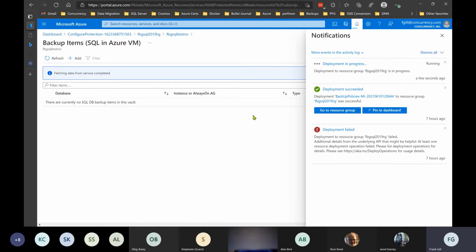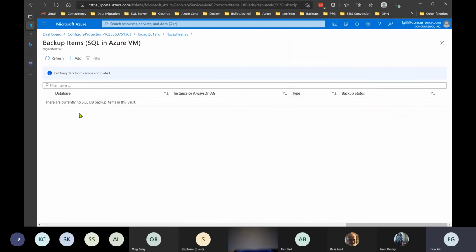But if I did have something here, it would give me the database name. It would give me the instance that database is running on. It would tell me what type it was. And then this is where that healthy would show up. So in the case that my full backup failed, but my log backups continue to run, I would get a backup status of healthy here.